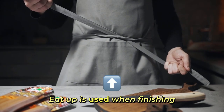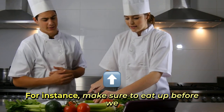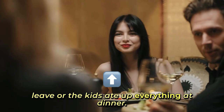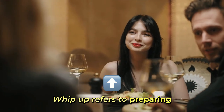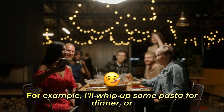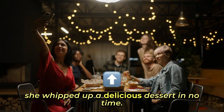Eat up is used when finishing all the food on your plate. For instance, make sure to eat up before we leave, or the kids ate up everything at dinner. Whip up refers to preparing a meal quickly and effortlessly. For example, I'll whip up some pasta for dinner, or she whipped up a delicious dessert in no time.